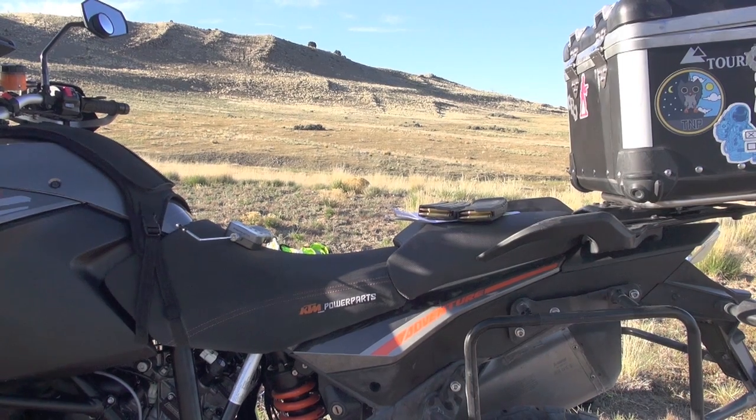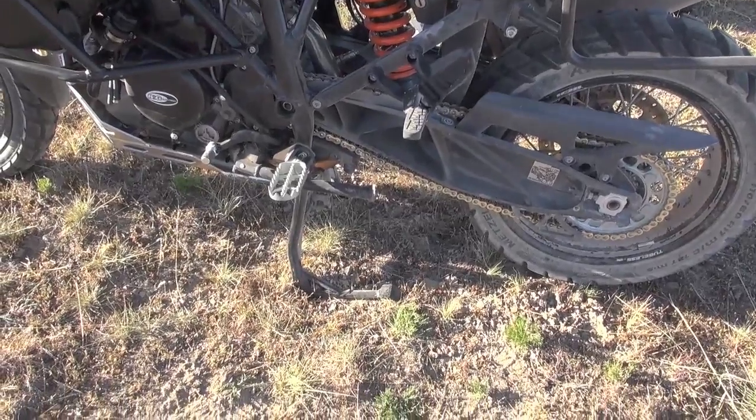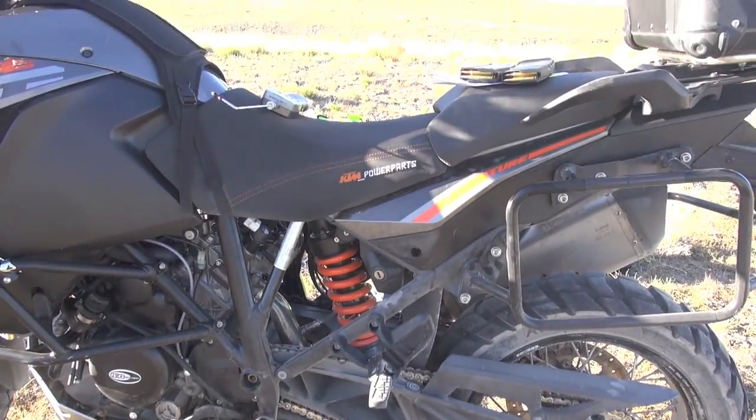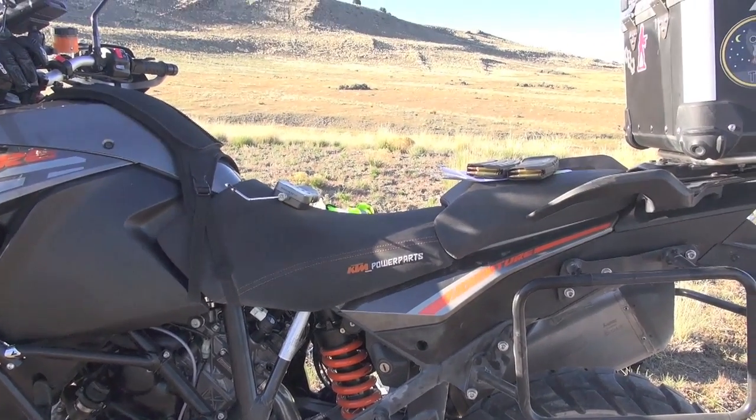It has a center stand too, which will make this shooting test go a little bit better. Maybe a lot better.